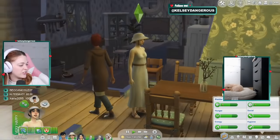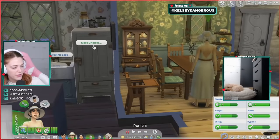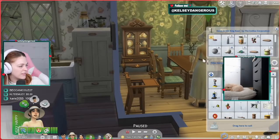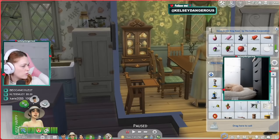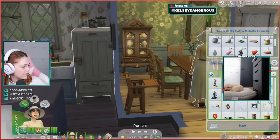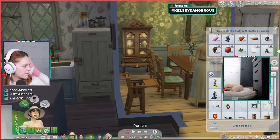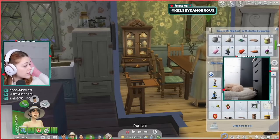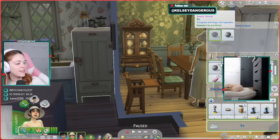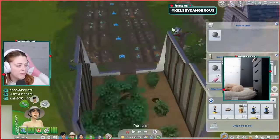Oh, okay. She's put all our groceries into the fridge. Excellent. All right, let's grab the dragon fruit. And one onion. Here it is. Dragon fruit. Put that in my inventory. And one of the two onions. There it is. I was like, I do not see an onion. It's because it doesn't really look like an onion, in my humble opinion.